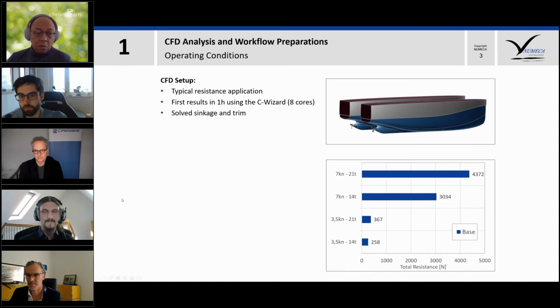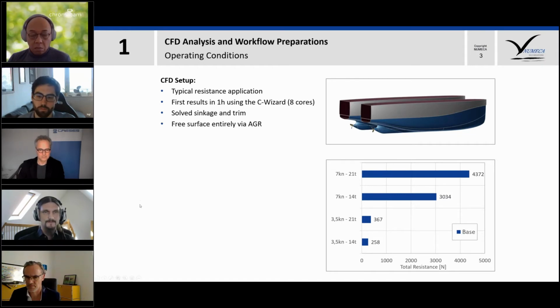So as I said, it's a typical resistance application. We solve for the sinkage and trim. We apply our adaptive grid refinement for the free surface entirely, so there's no more pre-refinement in the mesher around the free surface. That is done completely in the flow solver.